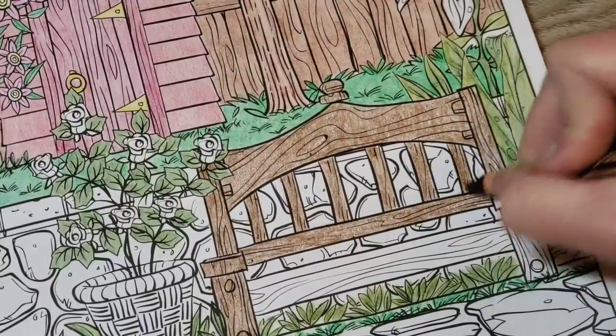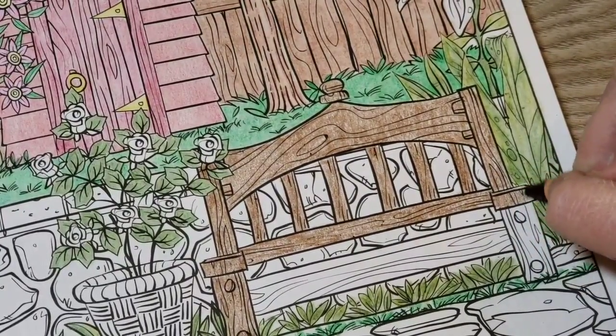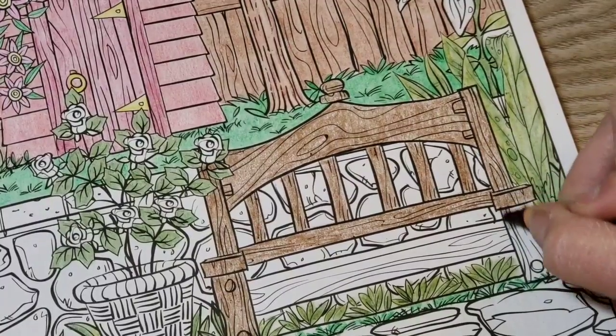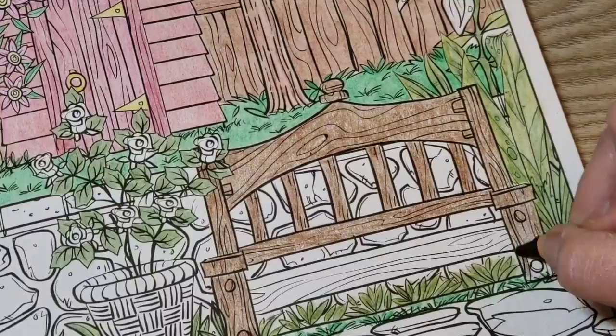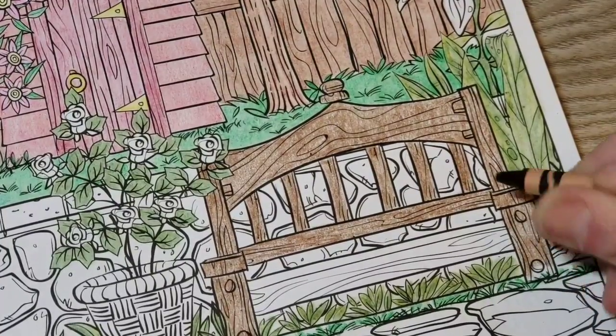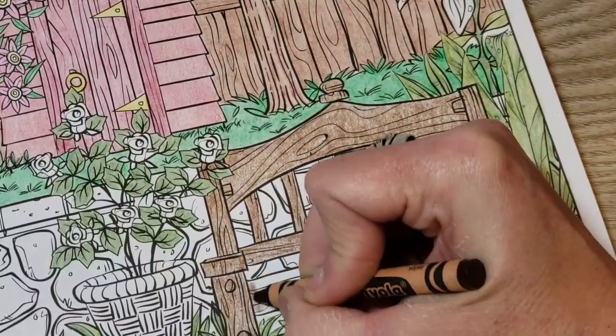And I can just get the pigment down since I'm going to blend it out anyway. I'm starting to go a little faster because the video is getting pretty long.